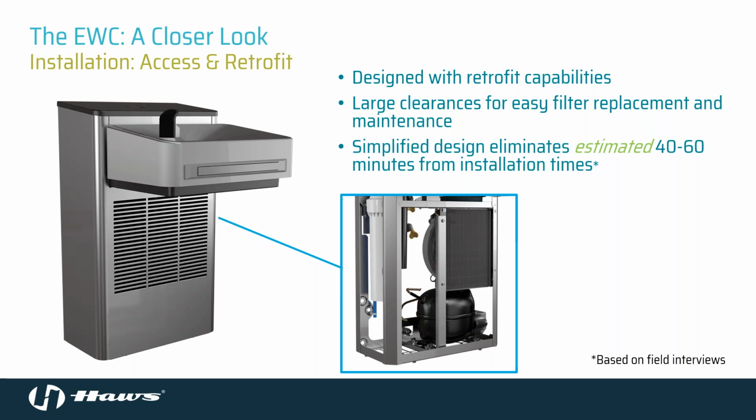A lot of the feedback we heard based on the existing offerings of coolers from other manufacturers is, there is no wiggle room with installation. If the rough ends weren't done perfect, I'm sitting there with a hammer, smacking the P-trap, moving the electrical just to get this darn cooler on the wall, and I've got 50 more coolers in this building. We don't want your time installing spent on water coolers. We want this to be quick and easy.